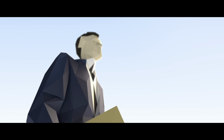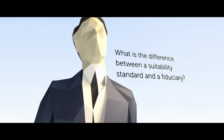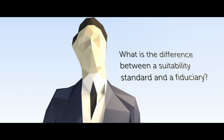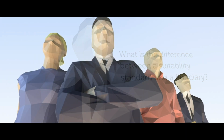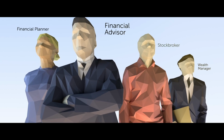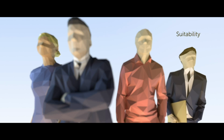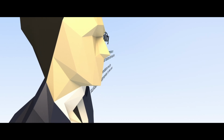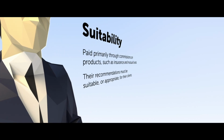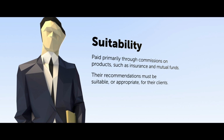Choosing a financial services professional to work with can be easier if you understand the requirements surrounding the financial guidance they provide. While there are a variety of job titles used by financial services professionals, financial advisor, financial planner, wealth manager, stockbroker, they can generally be categorized based on whether they are held to a fiduciary standard or a suitability standard. Financial services professionals held to the suitability standard are paid primarily through commissions on products, such as insurance or mutual funds, that they sell.